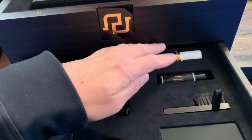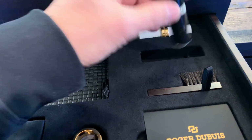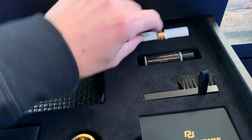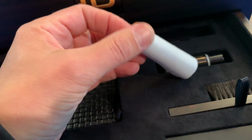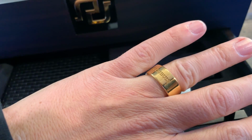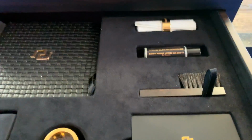Well, this is actually a polishing kit for the leather strap that the watch comes in. You have some leather cream here, or polishing cream. You have a polishing cloth, and this, look at how they do it. I mean, they even put a little ring with Roger Dubuis around this polishing cloth. Was that really necessary? Not really, but again, they do it big. And this can actually be worn as a ring if it fits your finger. Fits mine anyway. Put this back in here.